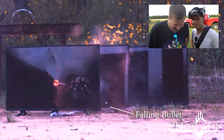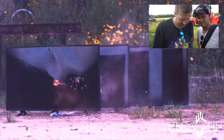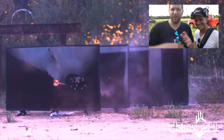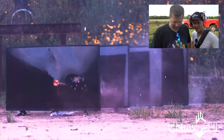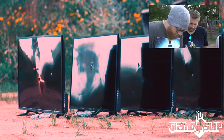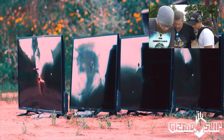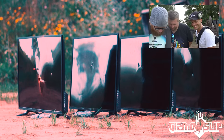MP5 spits it out pretty quick. Kind of brutal. We're just kind of jumping around in the clip here, but it's just got bullet fragments flying above the TVs, going around to the right, hitting the screens. That is awesome. All right, so here we go. You guys see that? I'm so ready for this. My body is ready for it. My brain, it's all ready.